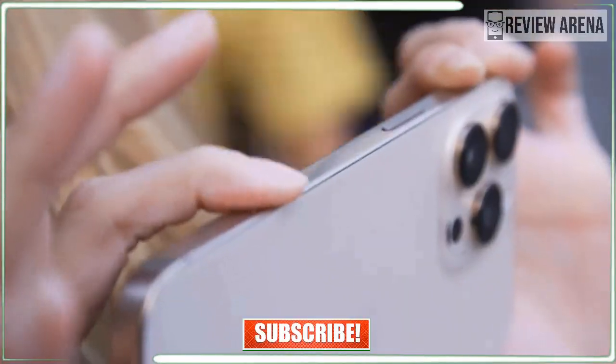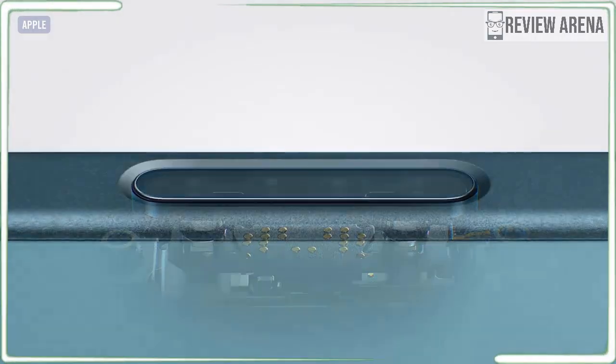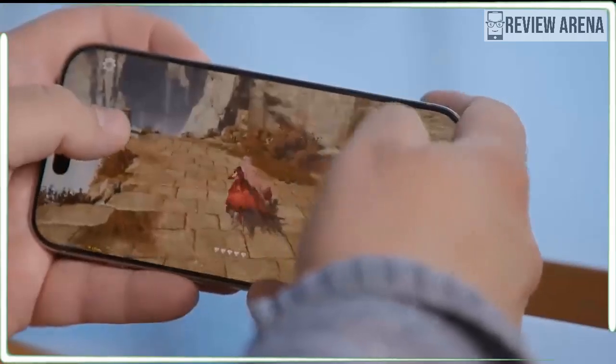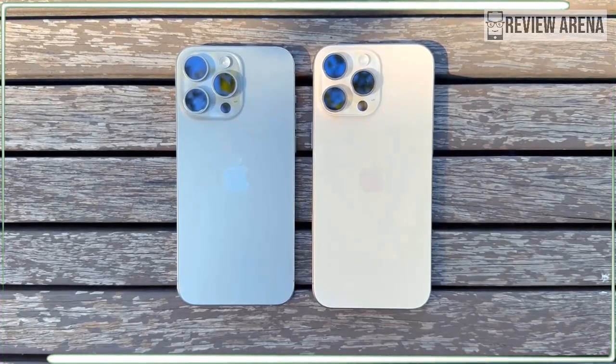Otherwise, you get the same 120Hz refresh rate on this ProMotion display and the same max brightness. Apple claims a peak brightness of 2000 nits outdoors and 1600 nits for HDR content. We simulate outdoor conditions with a flashlight and the iPhone 16 Pro reached 1553 nits. That's higher than the Galaxy S24 Ultra but way behind the Google Pixel 9 Pro.